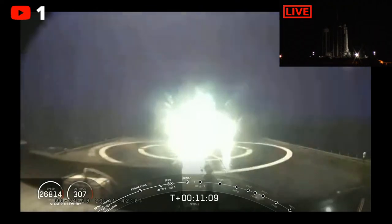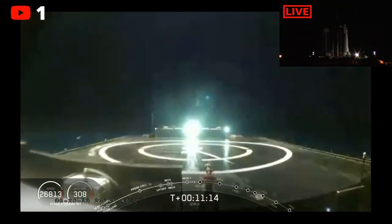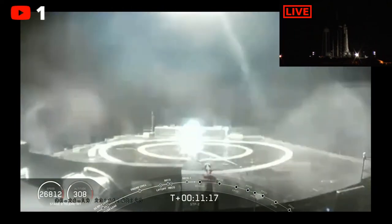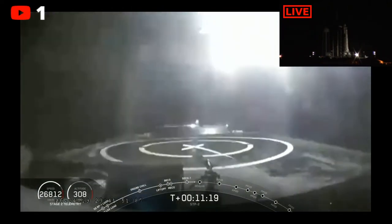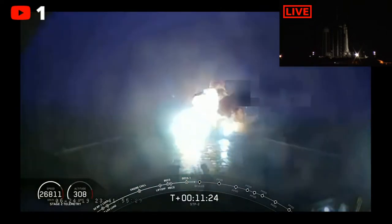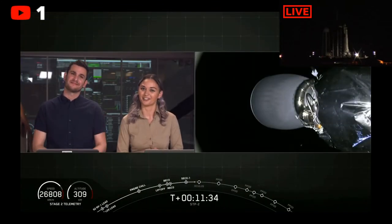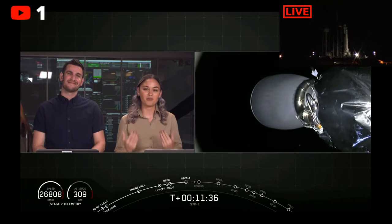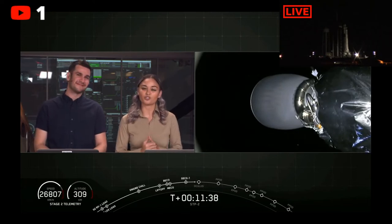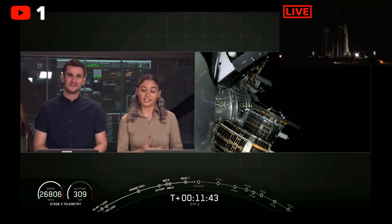Stage one landing burn has started. And we have confirmation that the center core landing burn has begun. Could see that coming down on Of Course I Still Love You. You can see on our screen, it looks like our center core did not make it on our drone ship. Of Course I Still Love You tonight. Again, as we've been mentioning, this was the most challenging landing that we've had to date, and this is our secondary mission.